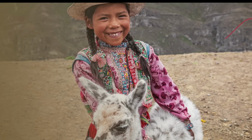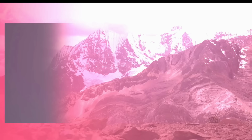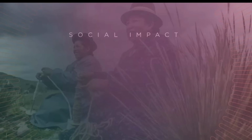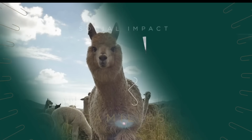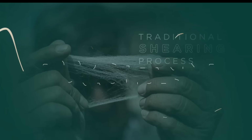You know, Peru is about 12,000 to 18,000 feet above sea level. Imagine having to deal with that on a daily basis. These people are very traditional and very into letting the earth provide for them and then giving back to the earth. There are about 4 million alpacas, and its social impact is about 120,000 families that benefit from this. They go through traditional shearing practices, which are ancestral, making sure that the animal doesn't get harmed, which is an awesome thing to see nowadays.